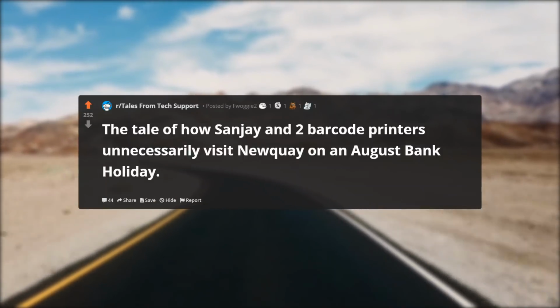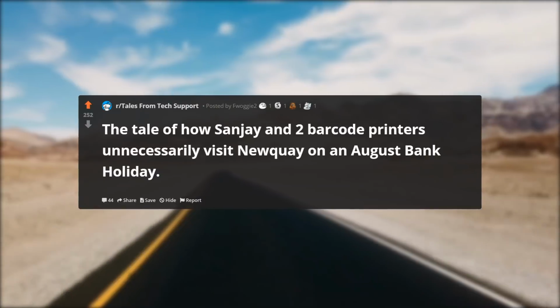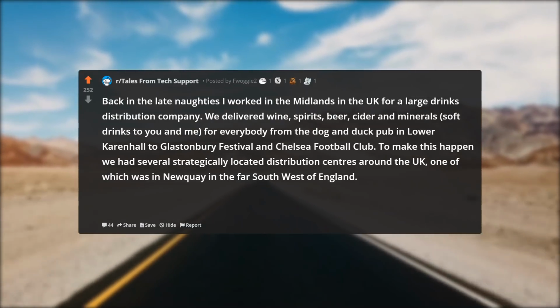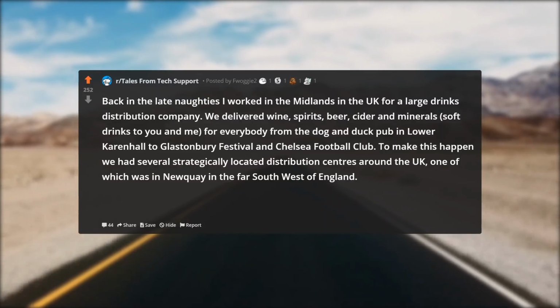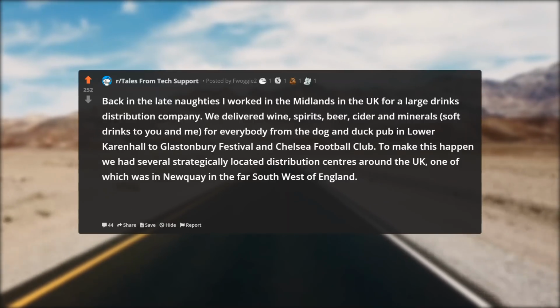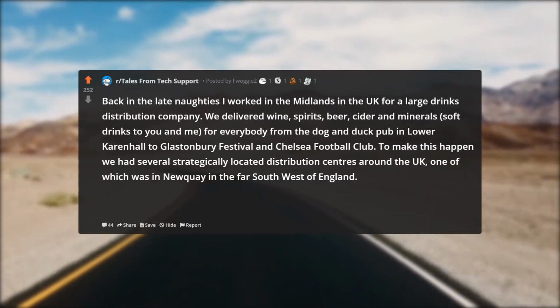The tale of how Sanjay and two barcode printers unnecessarily visit Newquay on an August bank holiday. Back in the late noughties I worked in the Midlands in the UK for a large drinks distribution company. We delivered wine, spirits, beer, cider and minerals, soft drinks to you and me, for everybody from the Dog and Duck Pub in Lower Carronhall to Glastonbury Festival and Chelsea Football Club.